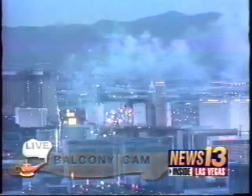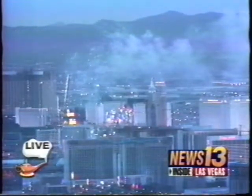There you see the camera rocking. And there it went, I guess, before we lost our camera picture. Balcony cam from the 17th floor penthouse.